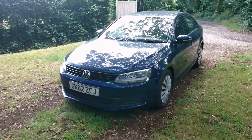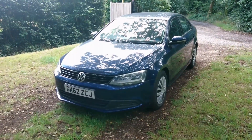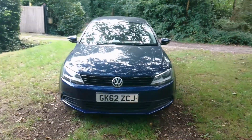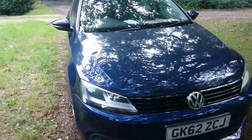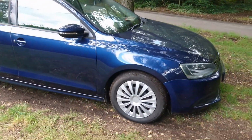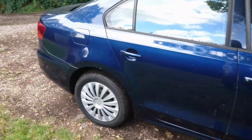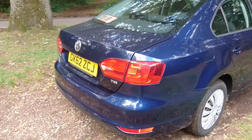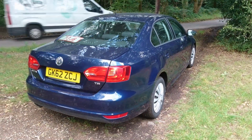We're so used to seeing Mark 6 and 7 Golfs in this country that seeing one of these, although they're very popular in other parts of the world, is very unusual. In many ways it looks like a sort of shrunken Passat, and I suppose it is in some ways. This car's got some non-original wheel trims on it, because when Lee from LSB Car Sales near Thatcham in Berkshire, who kindly agreed I can drive us today, got it in, it didn't have any wheel trims at all. And being an S model, it's quite rare.